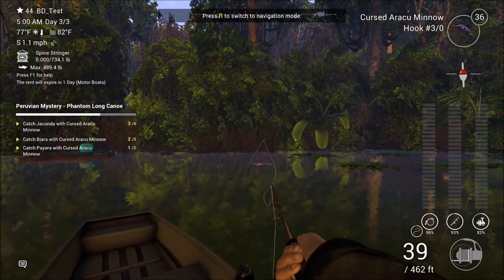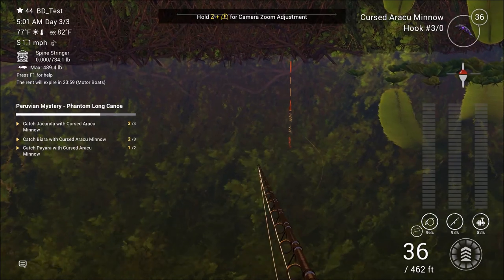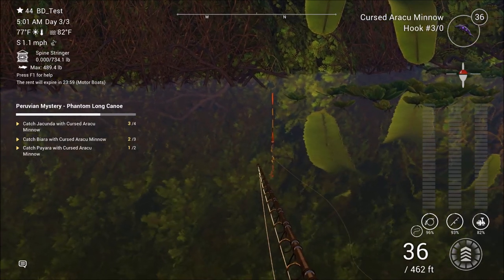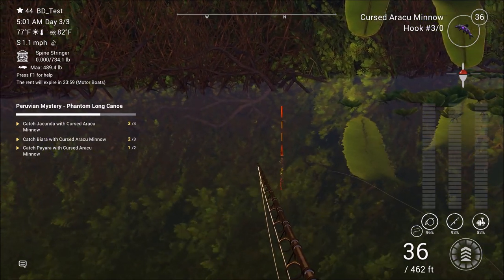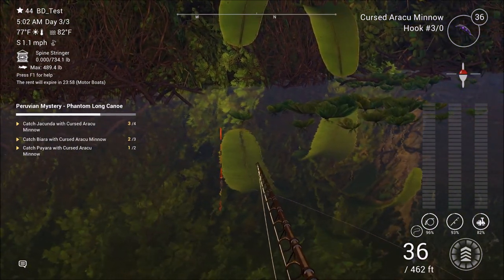Normally they're around structures. Not that there's a structure here, but I'm just going to do a random cast and see if we get anything. Again, we're looking for the Jacunda, the Bayara, or the Payara. Hopefully we can catch these guys. If the video does get long, guys, I will cut away and just stitch it together, but I'm hoping with any luck I'll be able to get them fairly quickly.